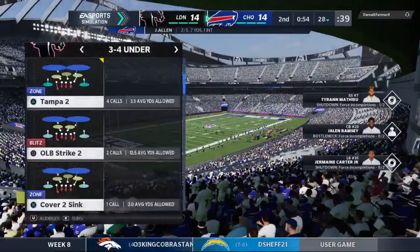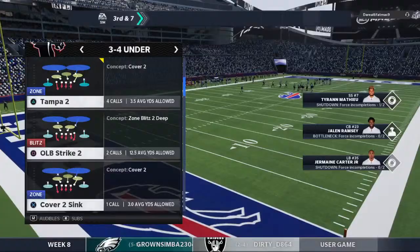Had his hands on it, but dropped it. The rookie making a little bit of a rookie mistake. Third down.